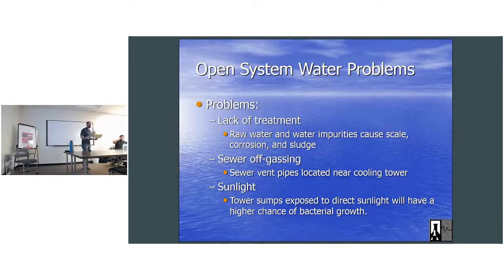We treat stuff. I'll go into equipment later, but some people want the cheapest of cheap equipment. They're not really saving money in the long run doing that. But anyway, so lack of treatment: the impurities and everything that we talked about associated with the conductivity of the water, corrosion, sludge, that sort of thing. Sewer off-gassing, we were having this conversation earlier. I've got numerous towers on big high-rises that have the sewer vent pipe right next to the tower. So that's something to consider.